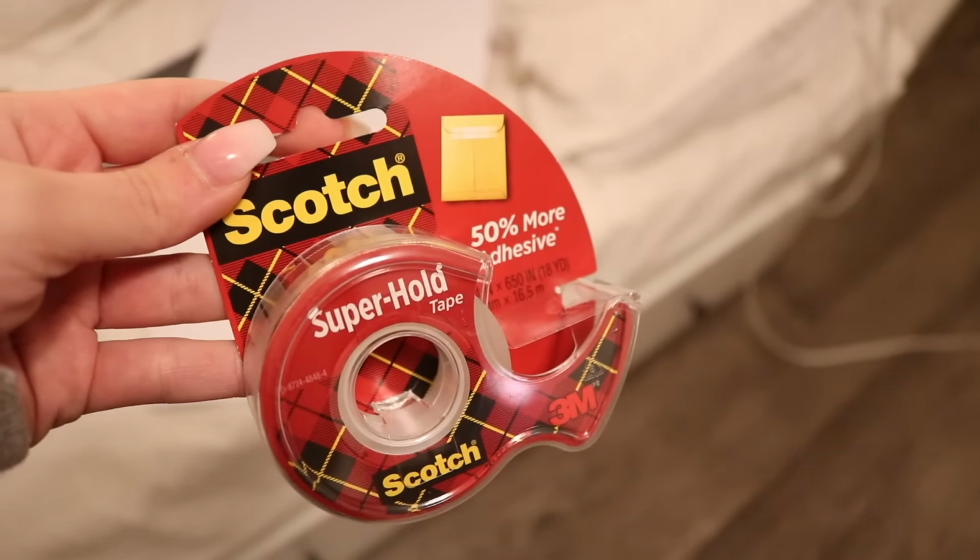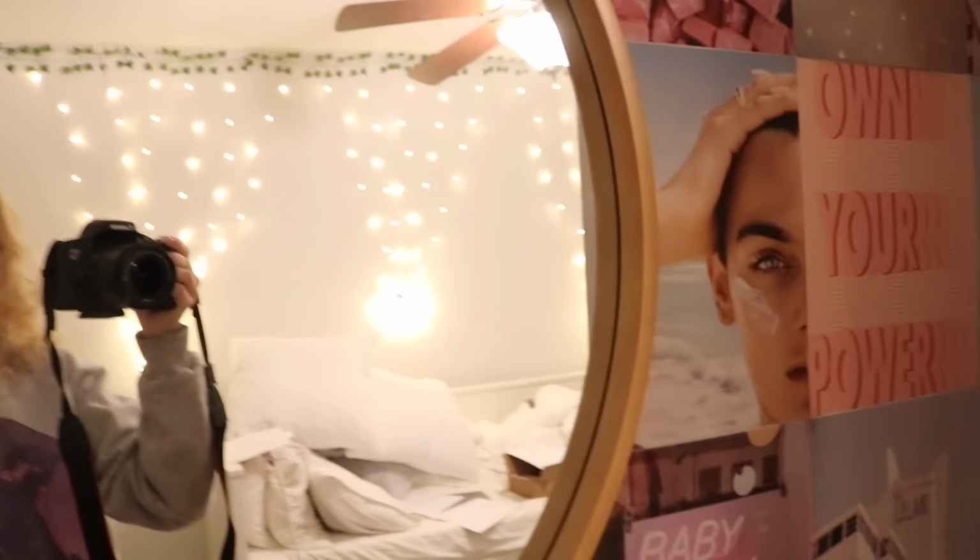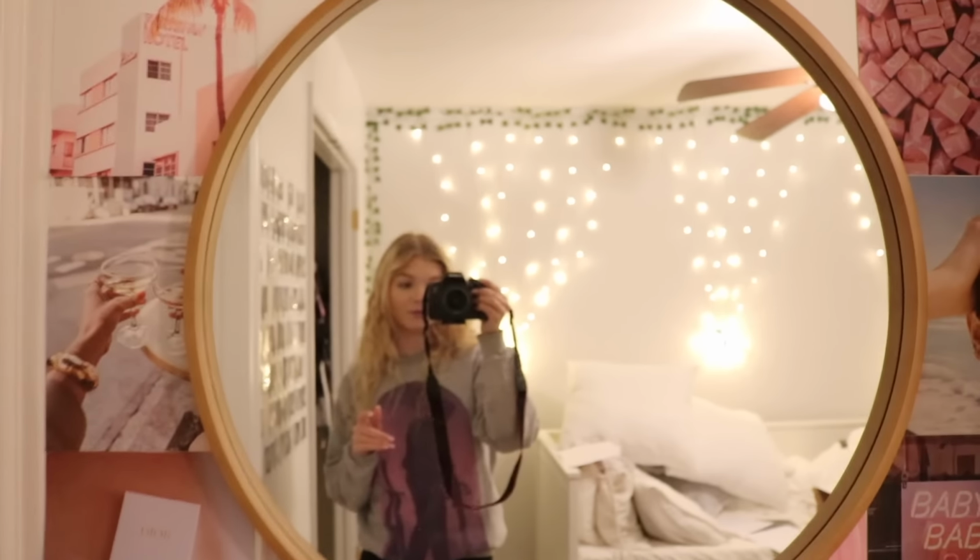We finished putting in all the flooring everywhere where you didn't see it the other day. Today I ended up getting this super hold tape from Scotch, and I'm thinking that this super hold tape will hold it up nicely. At least I hope so. If this tape doesn't work, I'm definitely just gonna end up having to use the permanent tape and risk taking off my paint color in the future. But as of right now, I'm just gonna put up these pictures and hope for the best.